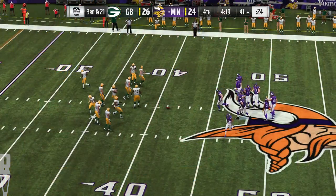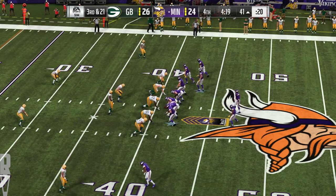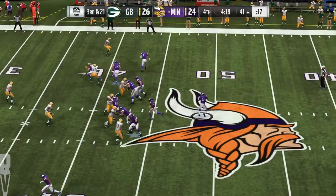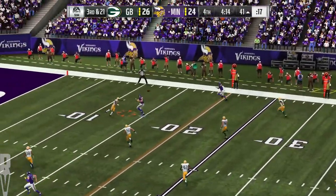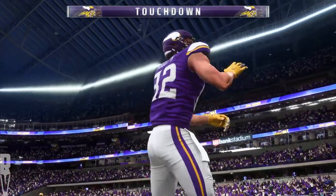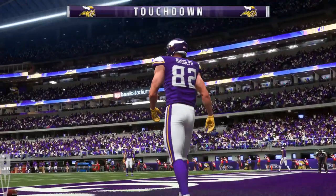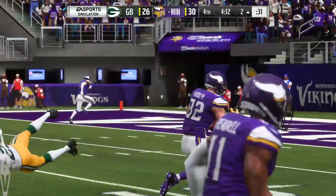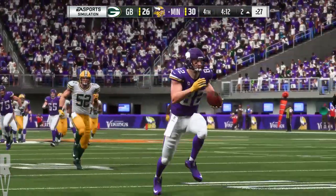The Vikings on third down. They've converted 5 times in their many chances thus far. This will be third and forever. To throw is Cousins. Oh, he's got a man wide open, complete. Touchdown, Vikings. Kyle Rudolph, his second touchdown of the night. And the Vikings have taken the lead here in the fourth quarter.